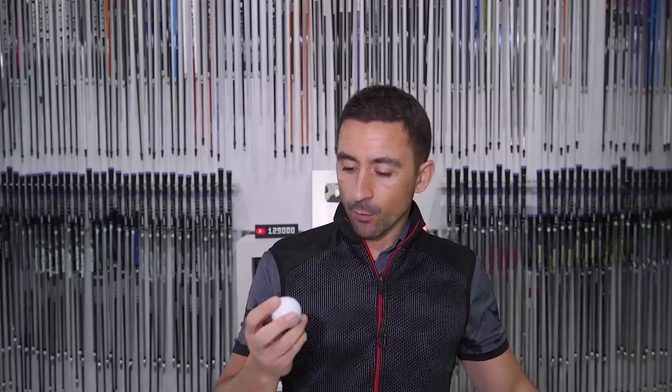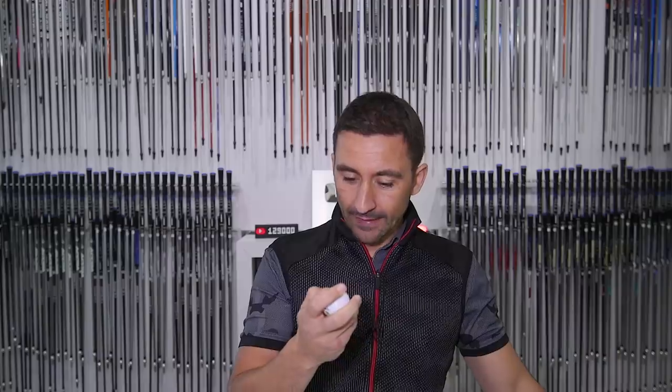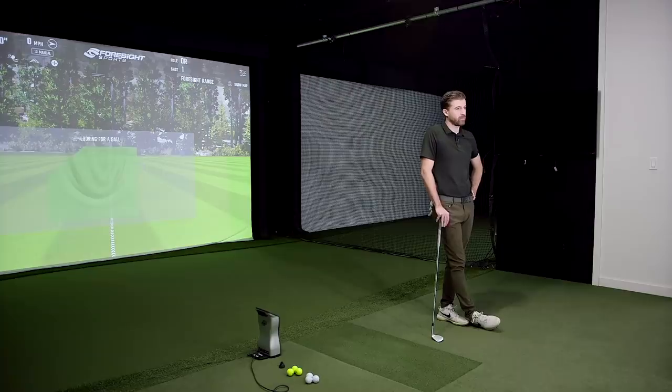You and I are both sticklers for how a golf ball looks. Cover. Does it look premium? Does it look cheap? We like the look of this one out of the box. Yes, I think the actual white paint color, tone, whatever it is, the consistency of the cover, you can feel it's got some friction to it. I think it looks very premium.